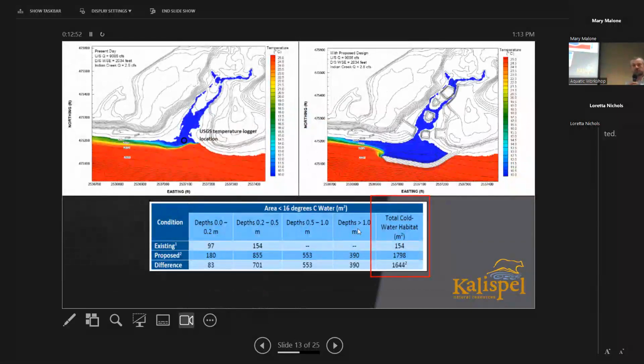And of course, we did some more modeling to see what potentially we might come up with as far as cold water area. The big takeaway here is we came up with a difference of about 1,644 square meters, which probably doesn't mean anything to a lot of people, including myself, but it's about 0.4 acres or so of cold water. And maybe even more important than that is the depths of this cold water. If you look at the chart, we have a lot of depths that are at half a meter or a meter, 3 feet or so. So much deeper than the 6 inches that we had prior to the project.